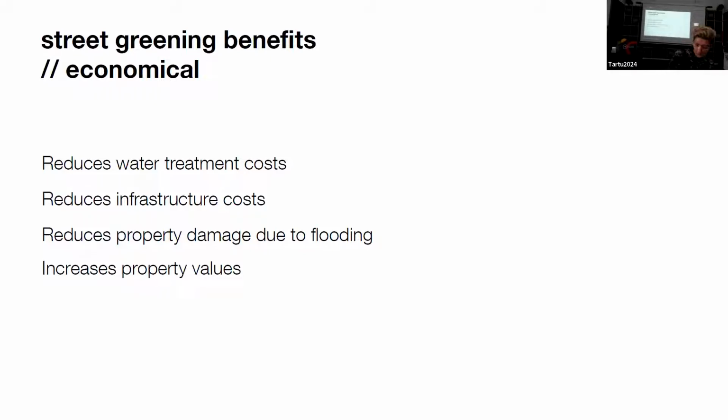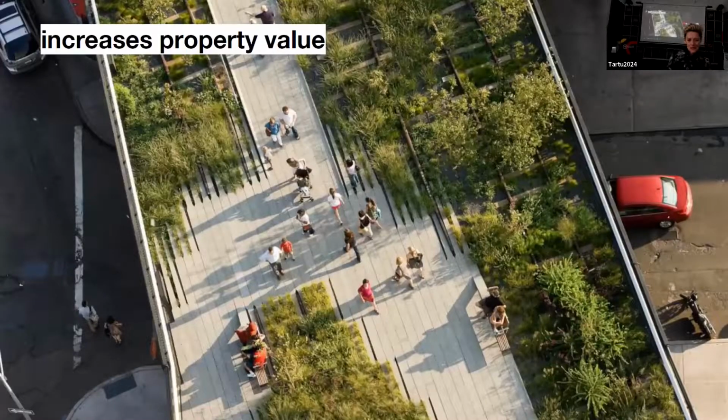The fourth point increases property values. There is not really exact data about how much greenery increases property value. But I found out a US study says that the green surrounding can increase the value of a house around 3.5 to 5%, but it can be more, depends on the situation. And this is an anecdotic case, this one that I'm showing, because it's far much more.